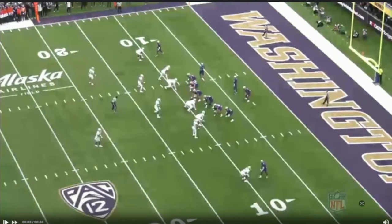But what you can see is the decision-making, right? For the most part, the decision-making has been really, really good. When he doesn't have anything, he's throwing the football away. When he's got something, he's quick to get the ball out of his hands, right? He's giving his guys a chance with just about every throw.